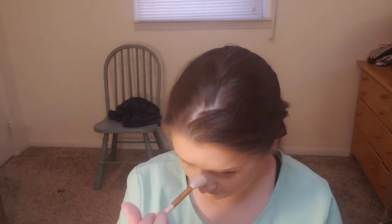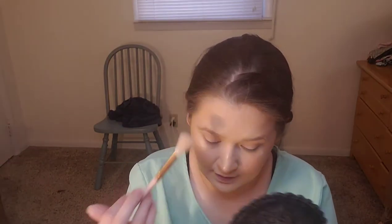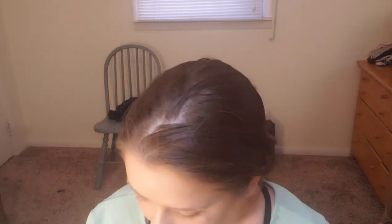Yep. I'm going to take a little bit on my finger. I don't know why I really just use my finger, to be honest. I'm actually going to take the Sungasm one because it's lighter on my skin tone to go all over. Very pretty. This one, though, I'm telling you, that's going to be a new favorite. So these are both approved.